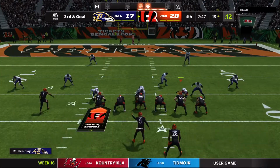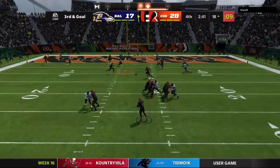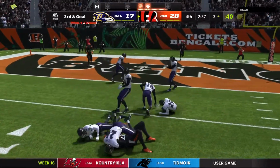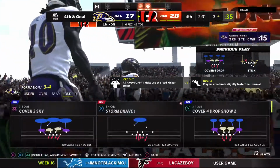Burrow looking to pass. And he's got his man in stride, complete. And he'll be brought down here at the 3-yard line. A big play, but still not enough. Leads to a 4th and goal.